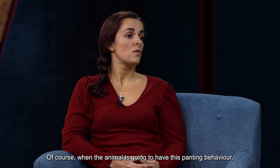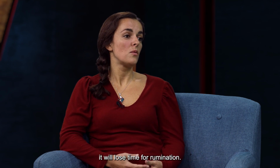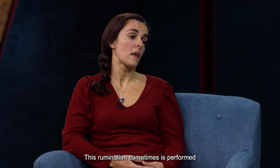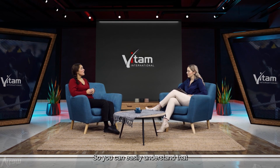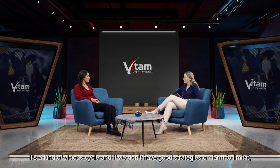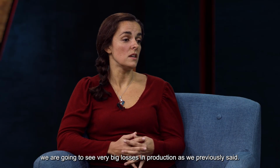Of course, when the animal has this panting behavior and increased respiration rate, it will lose time for rumination. This rumination is sometimes performed standing because the animals need to dissipate the heat. So of course all of that will impair rumen function, and during heat stress we will have a higher risk of rumen acidosis with some drop of rumen pH. So you can easily understand that it's a kind of vicious circle, and if we don't have good strategies on farm to limit it, we are going to see very big losses in production as we previously said.